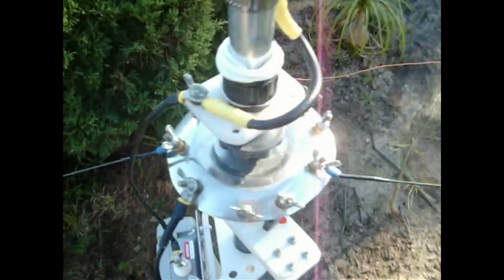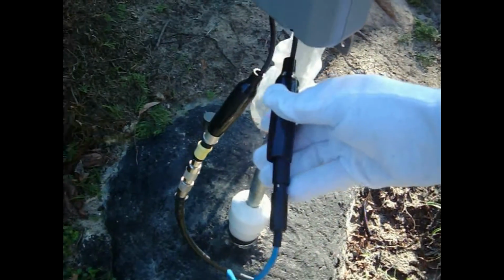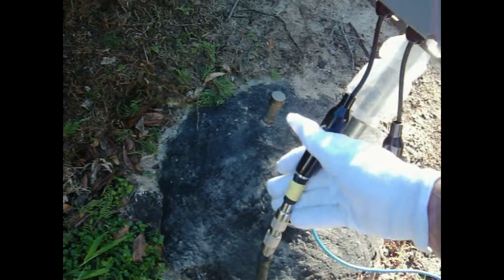And they all just terminate on this ground plate. Now the FC40 has a control line, which is this, and these are the connectors, the coax cable.